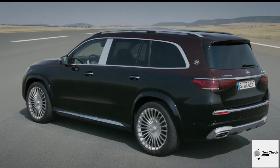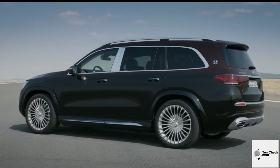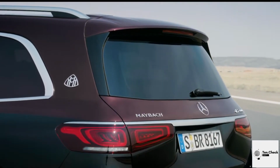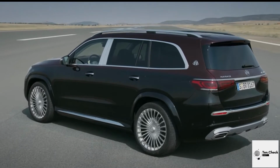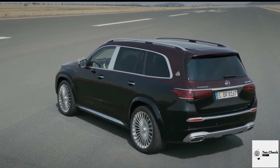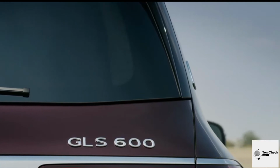To continue the chrome theme, there are chrome plates on the B-pillars and even similar inserts on the roof rails. A total of 8 two-tone finishes will be available, with the Maybach emblem proudly displayed on the D-pillar. Moving at the back, a chrome stripe runs along the entire width of the tailgate and continues on the fenders above the taillights. Yet even more chrome is noticeable at the top and bottom of the bumper, including for the dual exhaust tips featuring a rectangular design. Even the model designation is made in a specific script reserved to Mercedes-Maybach models.